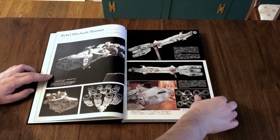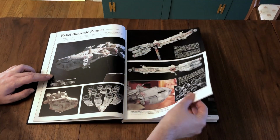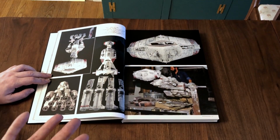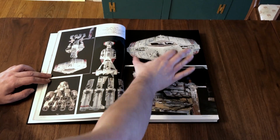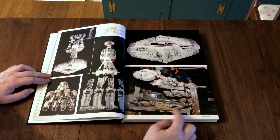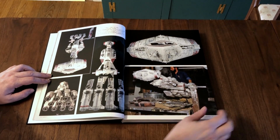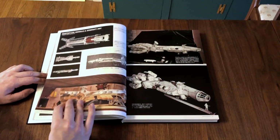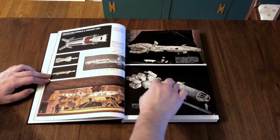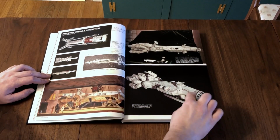Oh my gosh. This was exactly what you want out of a reference book. Lots of angles of the same thing. Oh, there's another page of it. Different angles, even closer. Look at that. You can see some of the kits they were using. There's the speeder. What? It's kind of like this is the prototype one, but it's kind of what it became. Different cockpit.